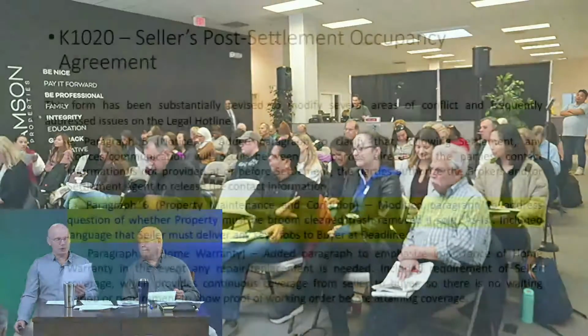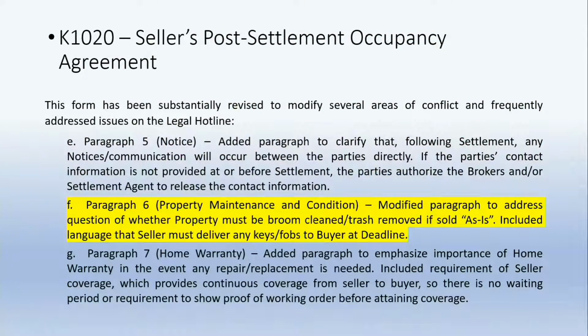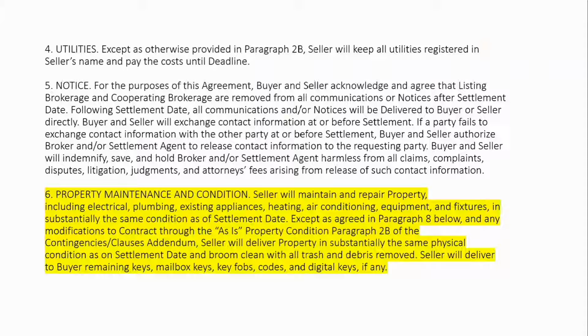Property maintenance and condition. So this paragraph was modified as well to address questions of whether property must be broom cleaned, trash removed if sold as is. It includes language that the seller must deliver any keys, fobs to the buyer at the deadline. So here this one is in a nutshell.